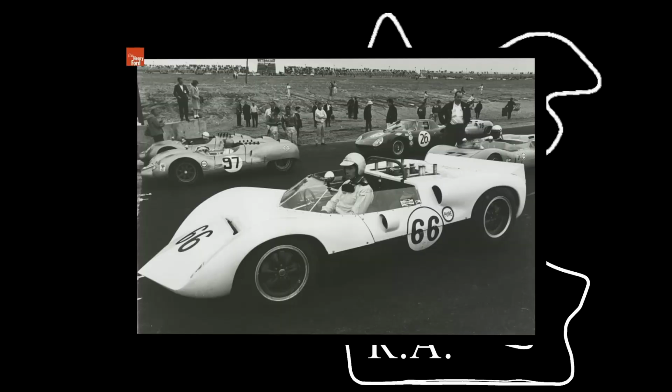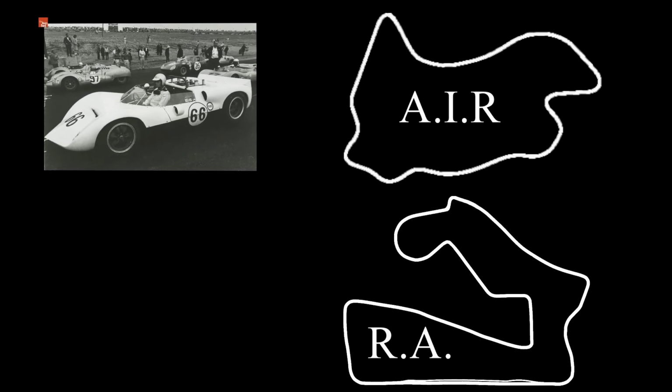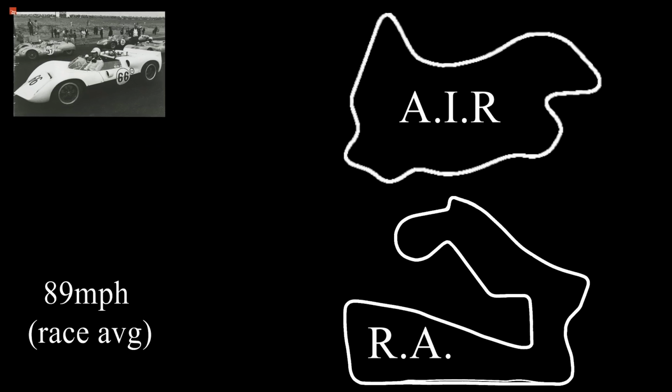Next, we need a car and driver combination that ran both places at approximately the same time. Jim Hall and his Chaparral 2A racer fit the bill in this case, qualifying first and finishing second in the 1964 Augusta race, and winning the 1965 Road America contest. Jim's race average at Road America was recorded as 89 miles an hour in his Chaparral. His race average at Augusta in the same car, over 97 miles an hour.